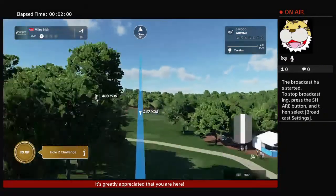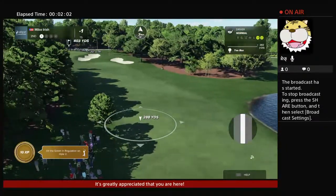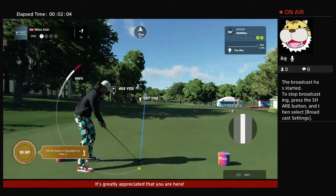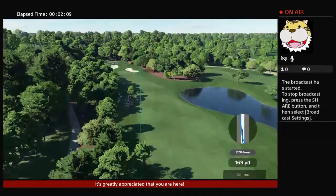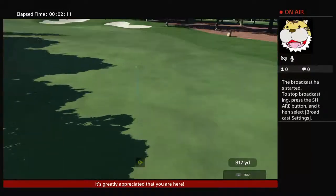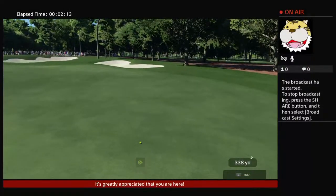Water is a feature here at the Copperhead course of Innisbrook Resort, Rich, and it comes into play at the second. Downhill tee shot. You want to keep your tee shot out to the right as best you can to take out the trees that hug the left-hand side. Green sits well above the player's second shot. They won't see how close they hit it from the fairway.